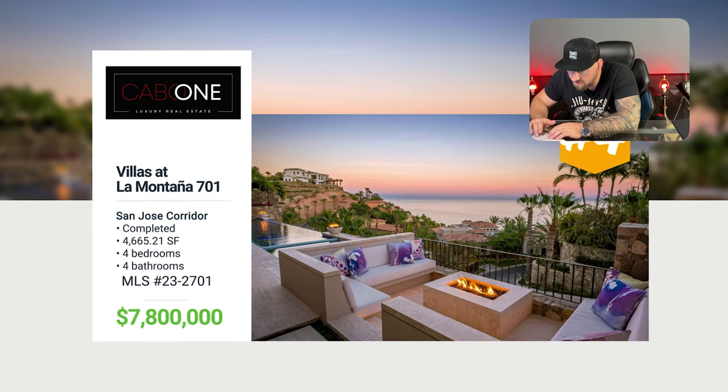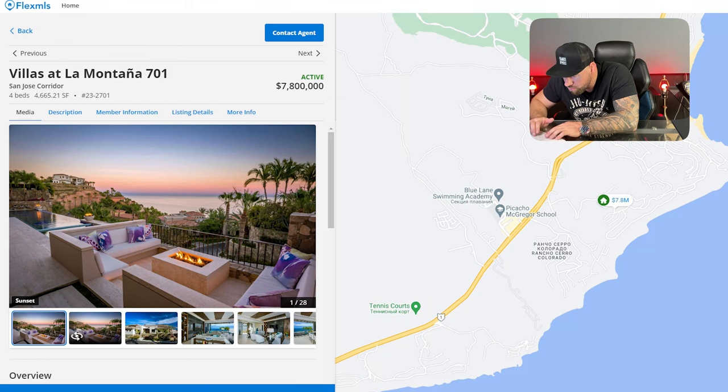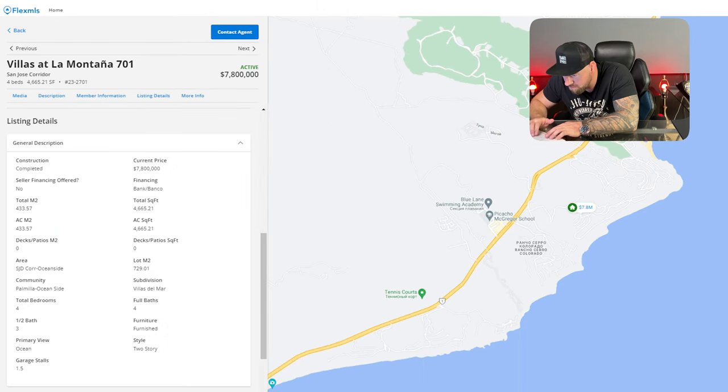$7,800,000, four beds, 4,600 square feet. And this is completed, ready to go. Financing, bank financing is accepted. Total square feet, 4,600. AC square feet, 4,600.